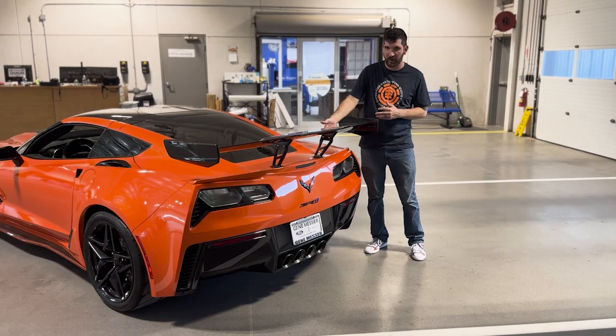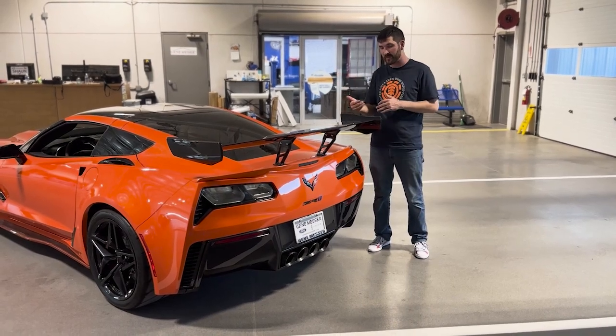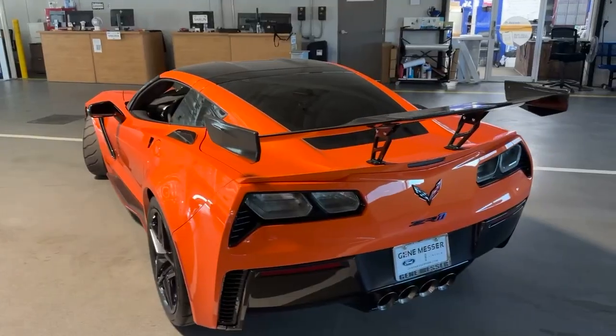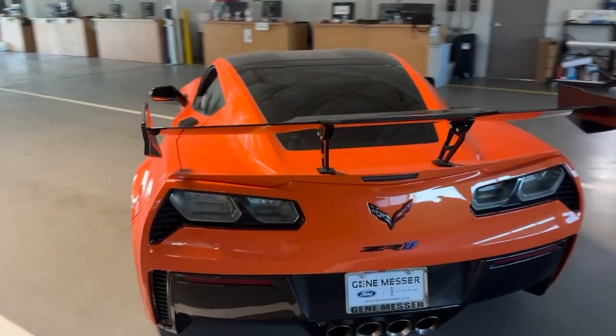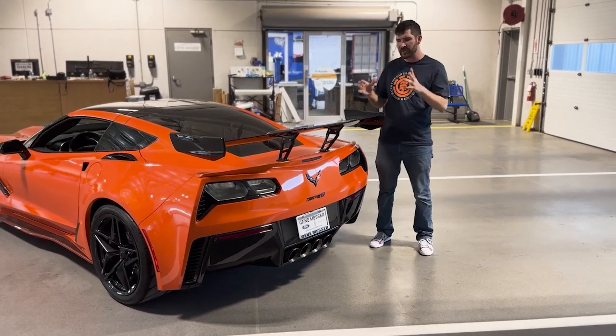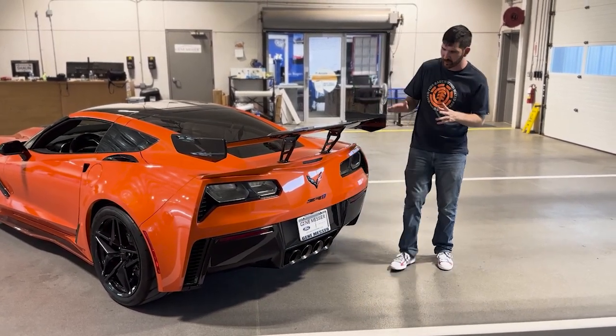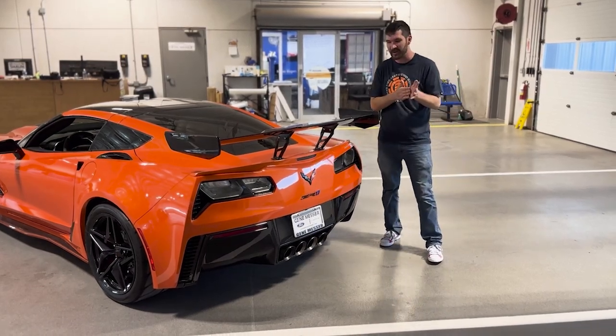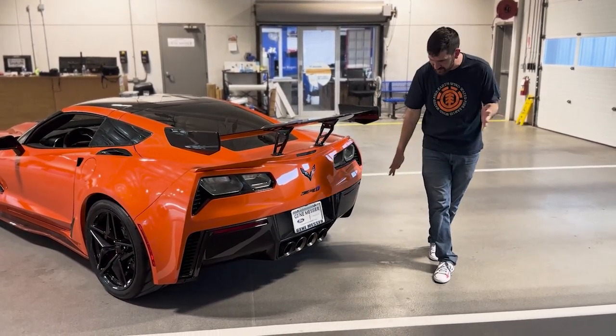You can get the low profile one, which lets you have a faster top speed because you don't have so much air drag, or you can get this one, which is the high class one, I guess you could say. This is a $2,500 option, I think is what I read. But the really weird thing about the ZR1 is if you look, it's a spoiler on top of a spoiler, which is super weird. Another really cool thing about the ZR1 is its quad exhaust.